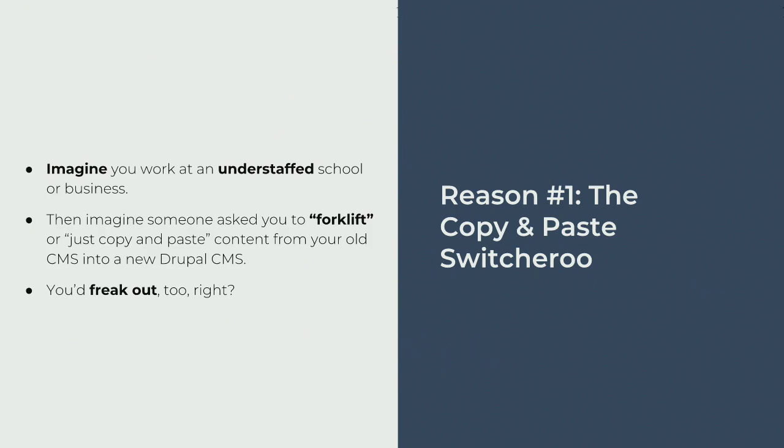Reason number one, what they call the copy and paste switcheroo. So you're working for an understaffed school or a nonprofit, and then somebody asks you in the midst of a site migration as you build this shiny new website on Drupal or any other CMS to forklift, as Lillibot has said in an article, or just copy and paste content from your old CMS into your new Drupal CMS.